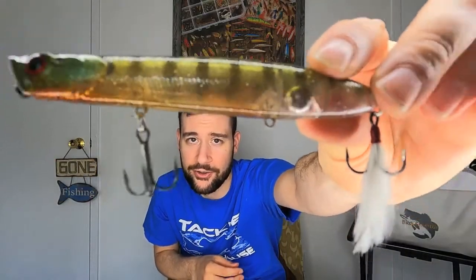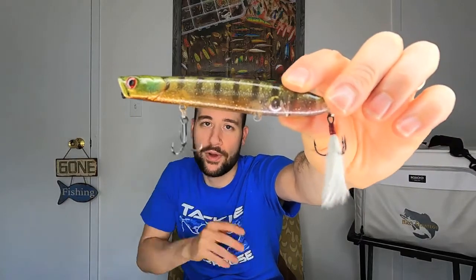And the one thing I did to modify this was just take out that middle hook. It usually comes with 3 hooks. For me personally, I didn't really want another treble hook in there. I didn't think I needed it.